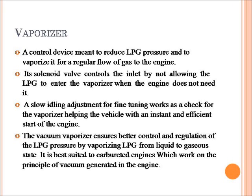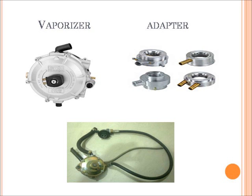The vacuum vaporizer ensures better control and regulation of the LPG pressure by vaporizing LPG from liquid to gas state. It is best suited to carbureted engines which work on the principle of vacuum generated in the engine. This is a pictorial representation of the vaporizer, adapter, and LPG kit.